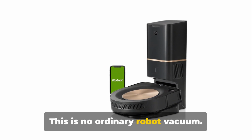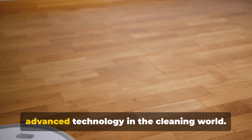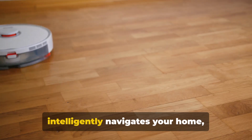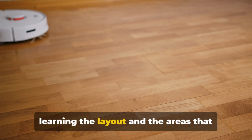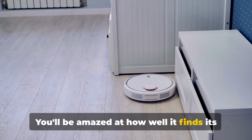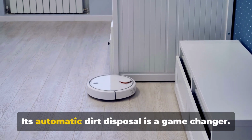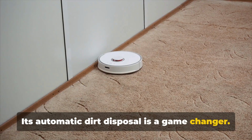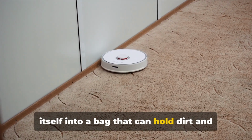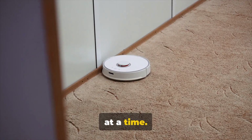This is no ordinary robot vacuum. The iRobot Roomba S9 Plus is the epitome of advanced technology in the cleaning world. With its cutting-edge mapping, it intelligently navigates your home, learning the layout and the areas that need the most attention. You'll be amazed at how well it finds its way around, never missing a spot. But that's not all. Its automatic dirt disposal is a game-changer. Once it's done cleaning, it empties itself into a bag that can hold dirt and dust for up to 30 jobs, so you can forget about vacuum maintenance for weeks at a time.